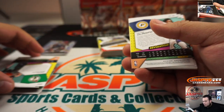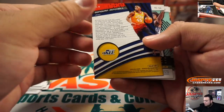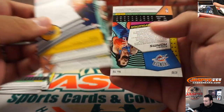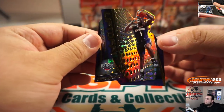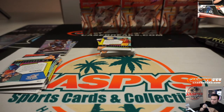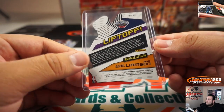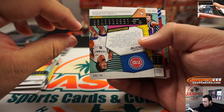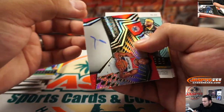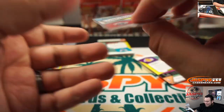Alexander Walker. Jalen Nix. And look at this. We got a liftoff. Zion Williamson. For the Pelicans. Die cut. Ooh, we got a Hachimura autograph on card. Man, this guy's a great player, man, with his auto. It's just really deceiving. There you go.